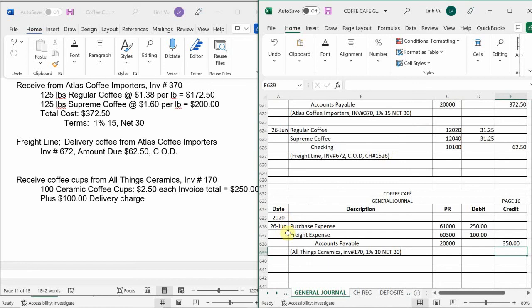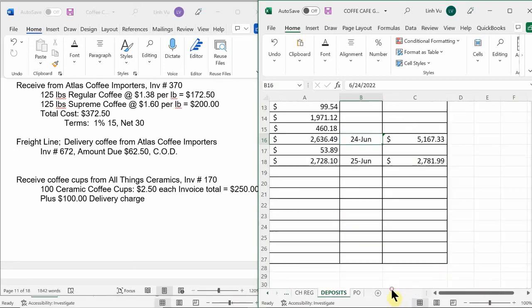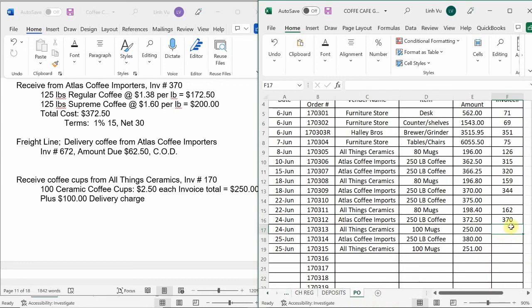So what do I do next? Put the invoice number in the purchase orders? Yes, acknowledge that we received the inventory items. In this case, we specifically received the bill for $250, invoice $170. Okay. Did we receive our Atlas coffee order for $375? I believe we did.